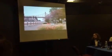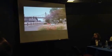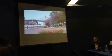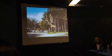This is another view in the other direction. This is the end of the cherry blossom trees, a perfect place before entering South Park. The letter of intent, we have all the documentation and you will see it.